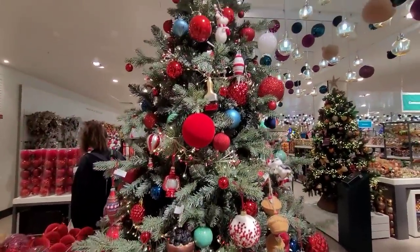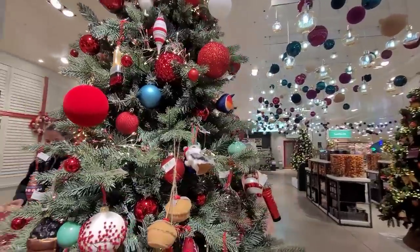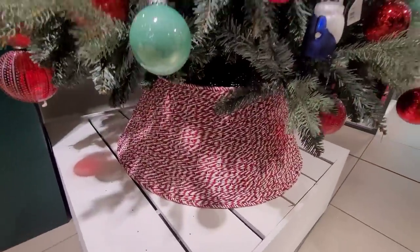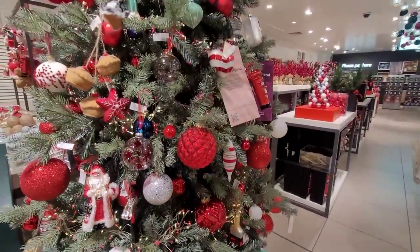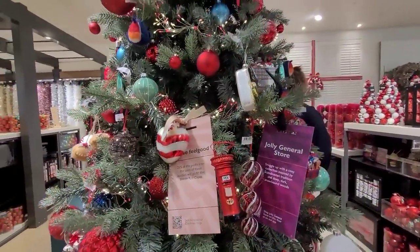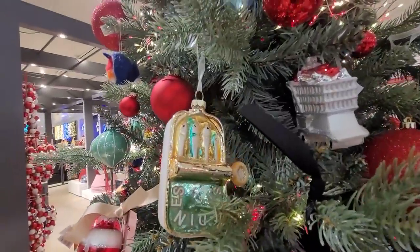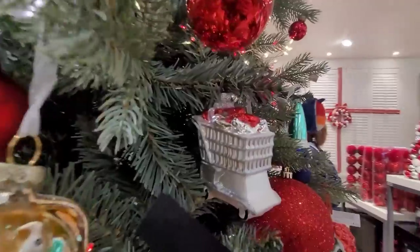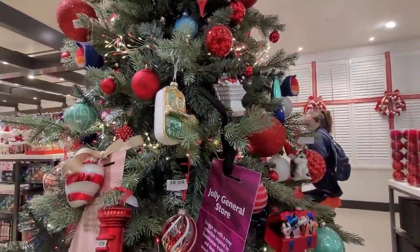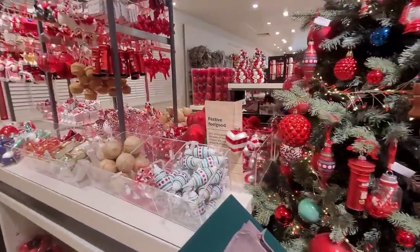This is the Jolly General Store. This sounds like a bit of me. Don't we all want to just have a job at the Jolly General Store? I really like the candy cane skirt. I've got like a Scandi wicker one, but I think I might have to get a new one this year after I've seen that one. Like a tin of sardines. All the shopping trolley. Ah. We'll have a closer look in the little display bit, shall we?